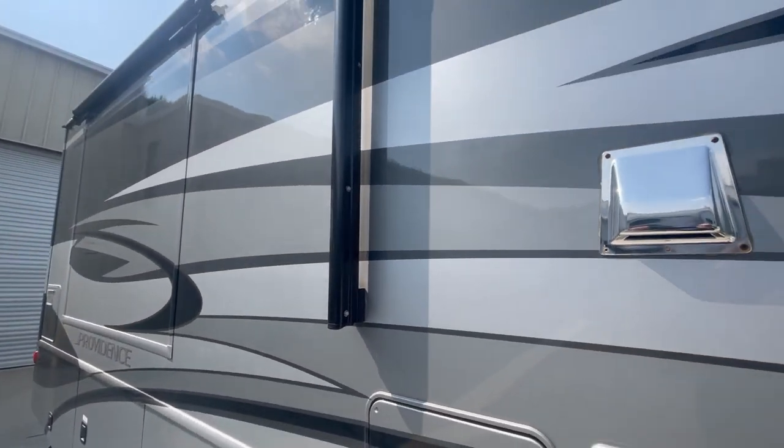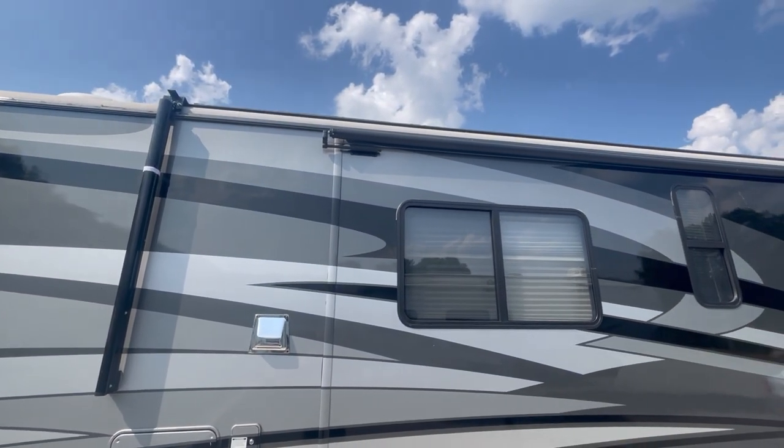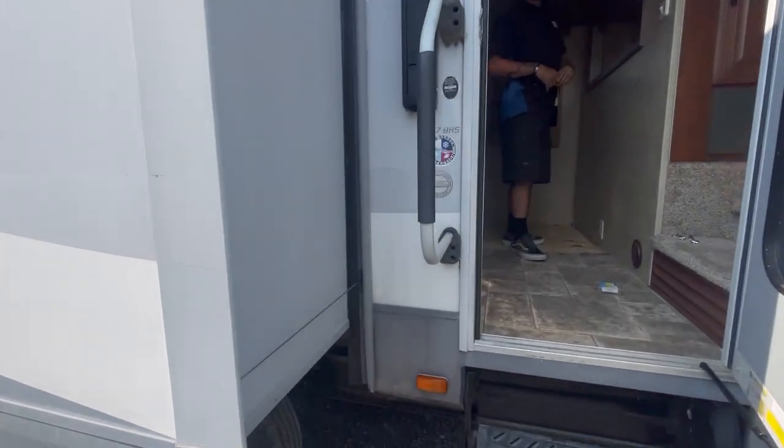They've got it finally mounted. It's been a little bit of a nightmare. They're going to go in there tomorrow and get the new awning installed. Now let's check out on this Open Range and see where they're at on this.